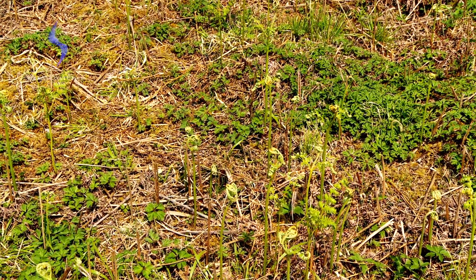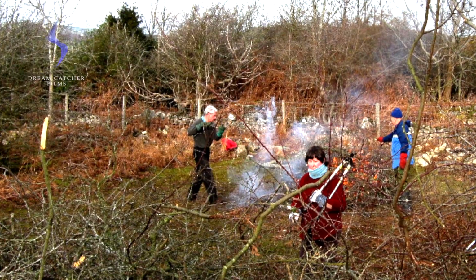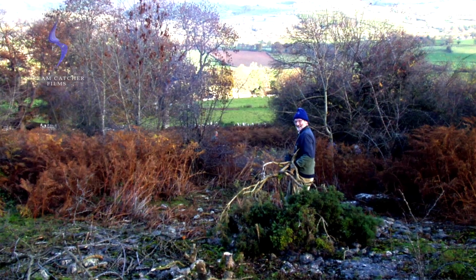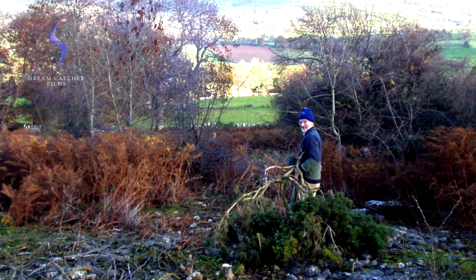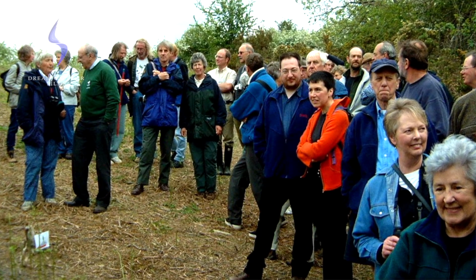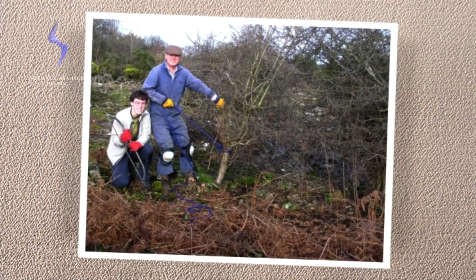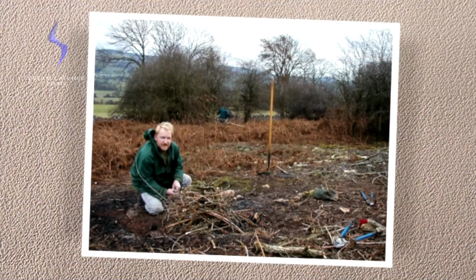The site's managed by a combination of volunteers, both from North Wales and from the Wirral, and also contractors who help do some of the heavier work, some of the larger tree removal and that type of thing. And over the years, there's been over 20 volunteers involved in managing the site, going out on snowy winter days to cut down some of the scrub off the limestone pavement, for instance. And so it's had a long history of volunteer involvement in management. As you can see from these photographs, this is some of the volunteer work parties that have done the work on the site.